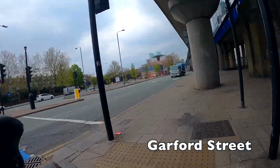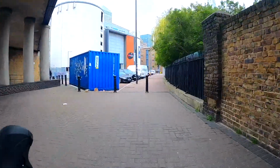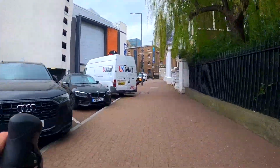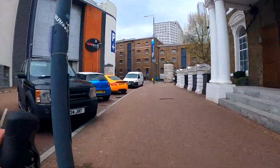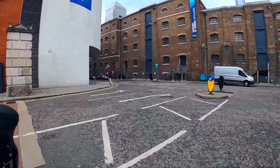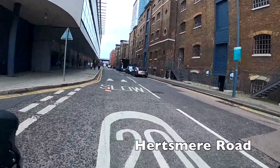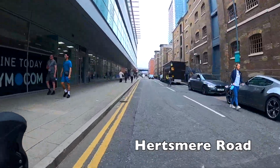Now, this is where we break from the lane. You could have gone across the signal crossing here, but we're actually going down this shared pavement here. You could have seen there was a blue sign there saying you can cycle on this pavement. We're coming out through the back of Canary Wharf. Now, you can either go right or left here. It's your choice, really. We're just going to get to the other side of these buildings.